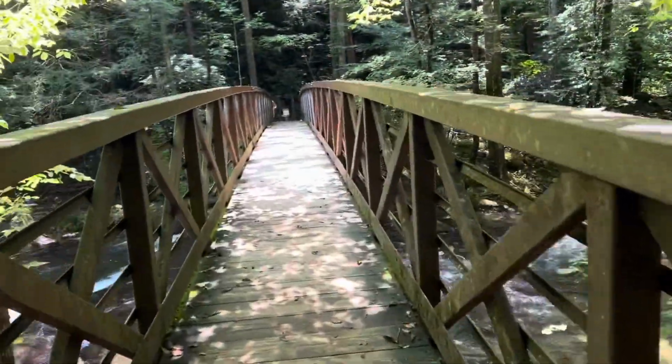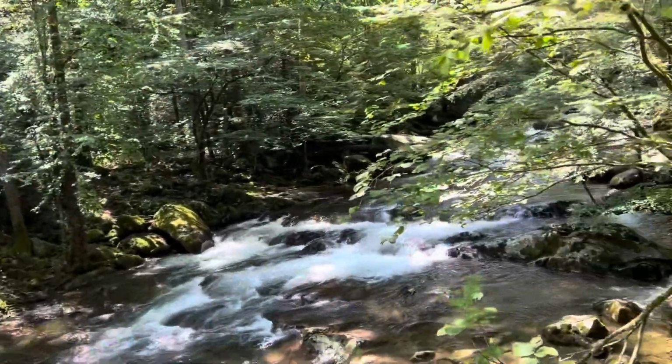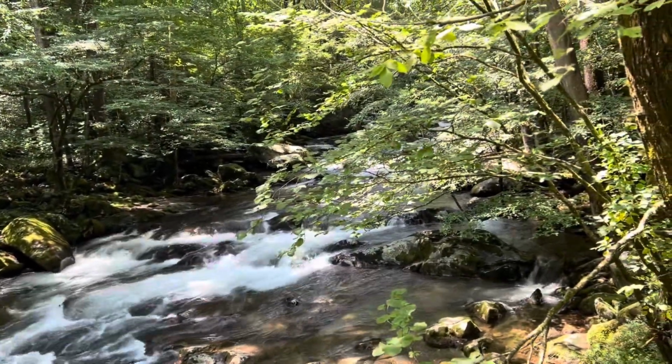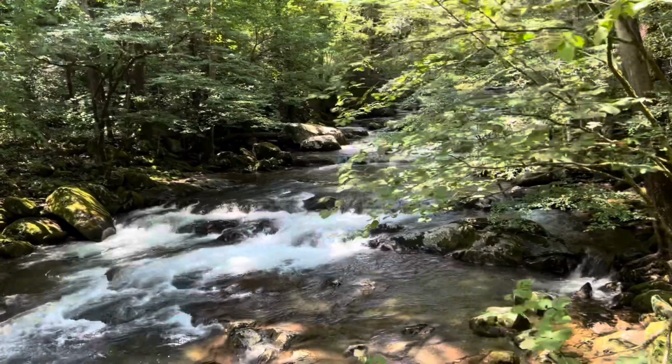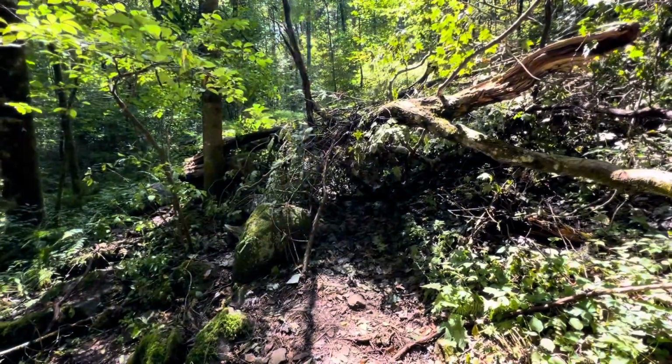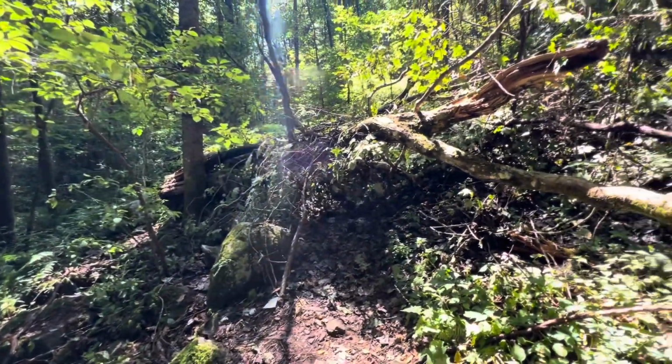I just wanted to make sure I was good to park where I parked at the adjacent course parking lot, and the ranger said it's okay to park overnight there. Oh, wonderful. Some downfall on the trail. I'm gonna go around it.